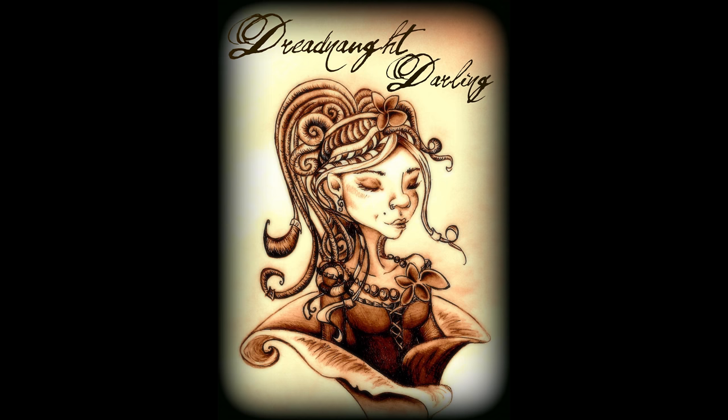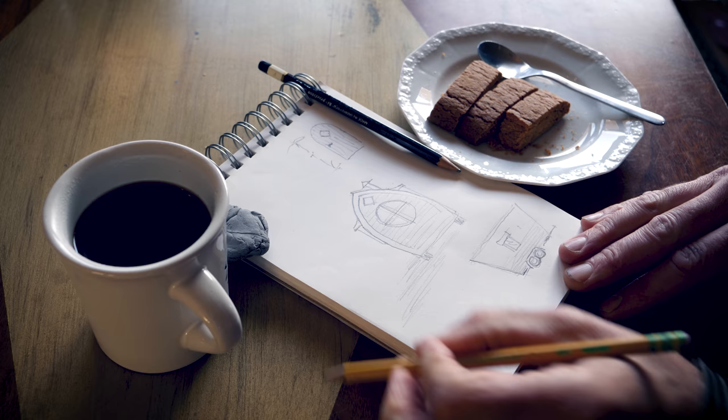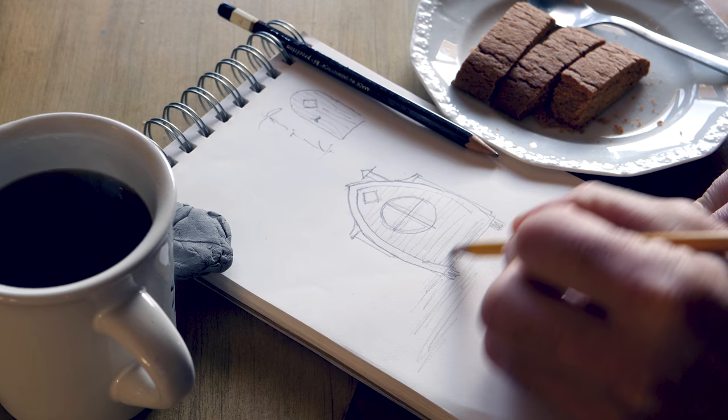We met at a cafe in Olympia, Washington to talk about her house. I showed her a tiny sketch drawn on a tiny scrap of paper, and she immediately said yes. And thus, the fortune cookie was born.